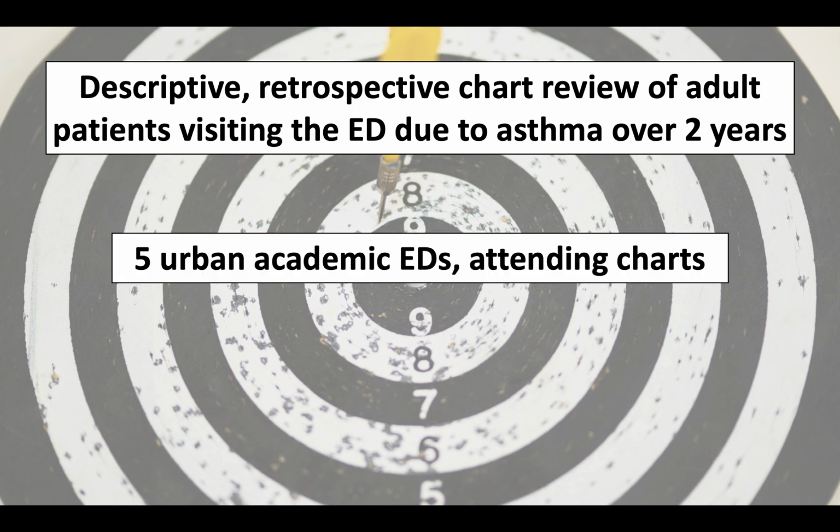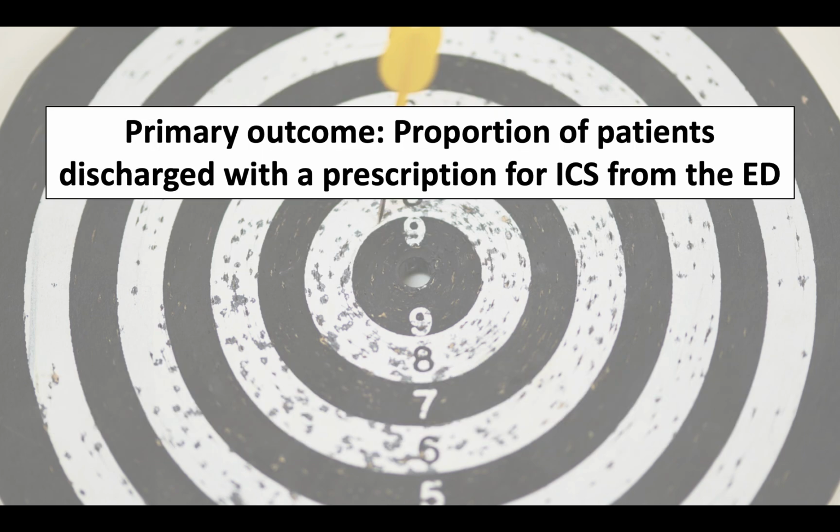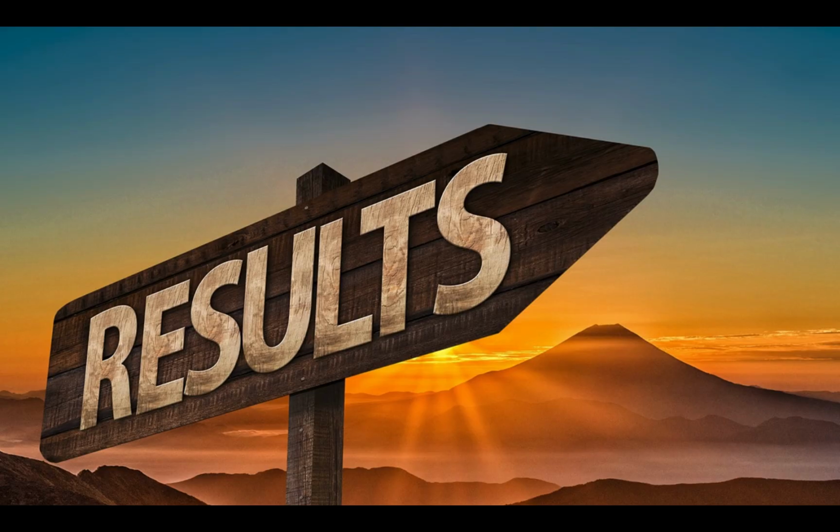It was conducted in 5 urban academic EDs, and they looked at attending charts. They excluded patients who were admitted, transferred, or who died during their ED visit. They also excluded patients who were already on an outpatient inhaled steroid. The primary outcome was the proportion of patients discharged with a prescription for an inhaled steroid from the ED. They also utilized multivariate regression to evaluate some other predictors of who received an inhaled steroid.